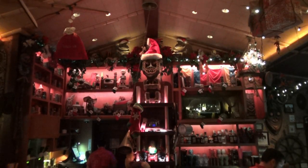And we didn't spend too much time there. I think we were just there about 20 minutes. But I love Trader Sam's. Look at how decorated it is. As I said on the last show, there's more decoration in the bar here at the Disneyland Hotel, Trader Sam's, than all of the Jungle Cruise at Walt Disney World.